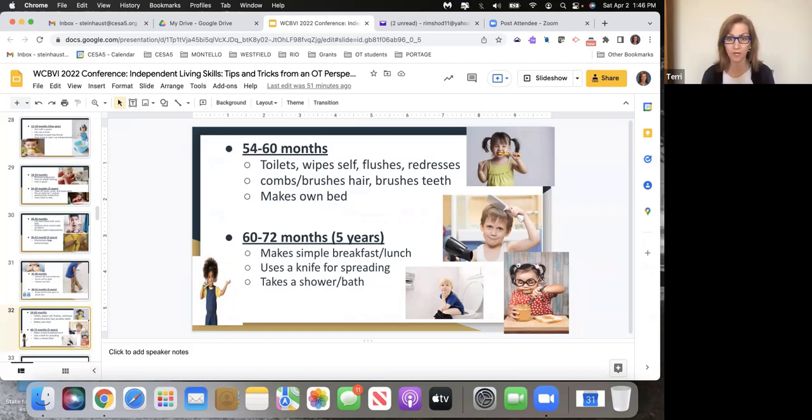They can comb and brush their hair, brush teeth. Again, probably not super thoroughly. You're probably going to need to do a thorough job as a parent, but you can do hand over hand for that. And they can make, again, not perfect, but they can do it.